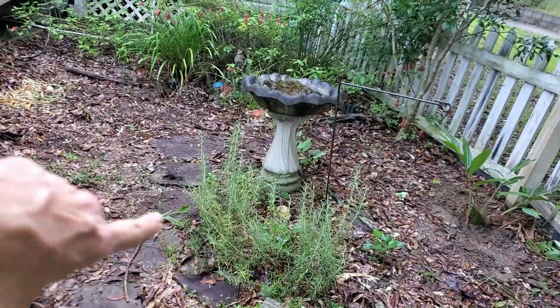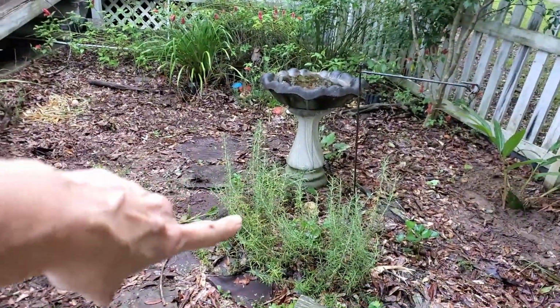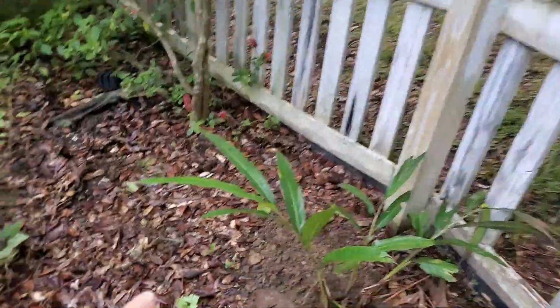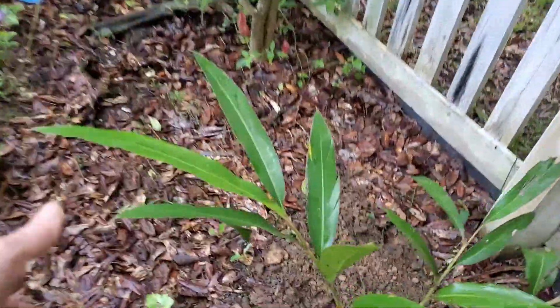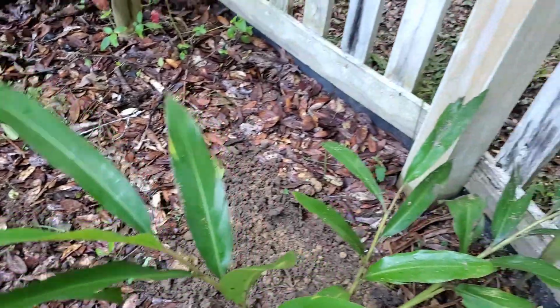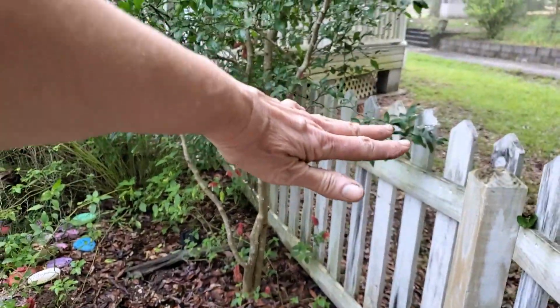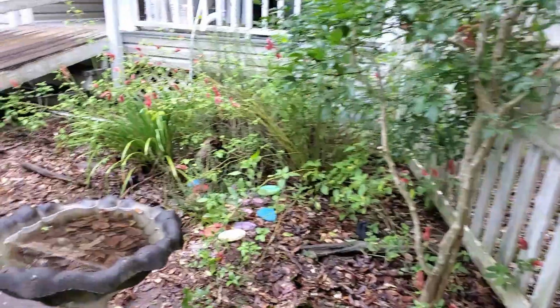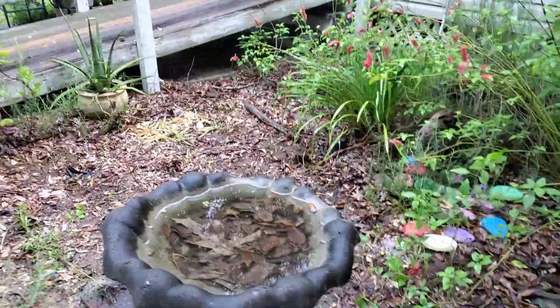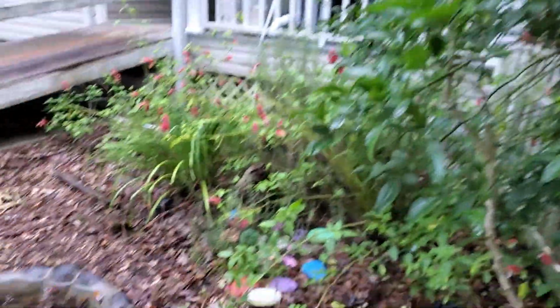Here we have more rosemary. I showed you we have rosemary over there. We have rosemary here. This has got small leaves, and it blooms white. It's pretty, and it doesn't get real tall, maybe about 3 to 4 feet at the most. We've got a bird bath in here, again with our citrus tree.